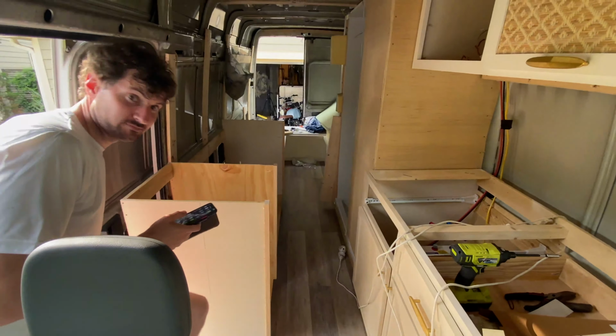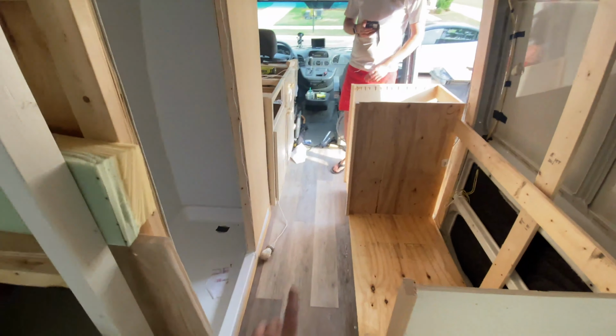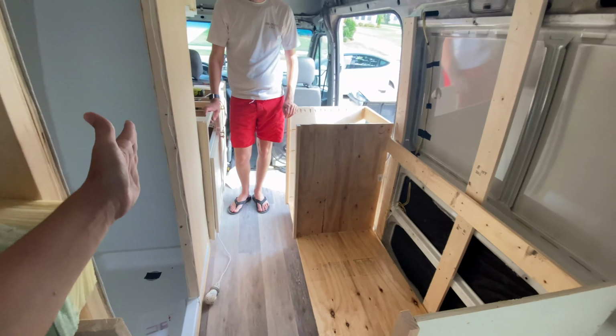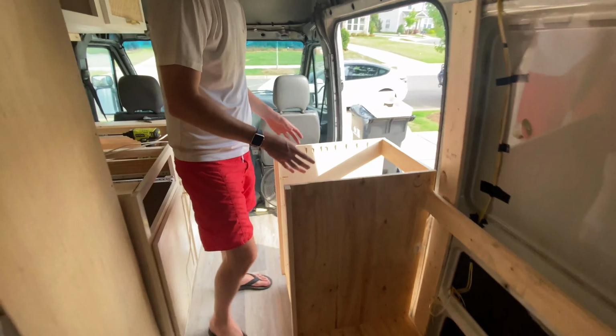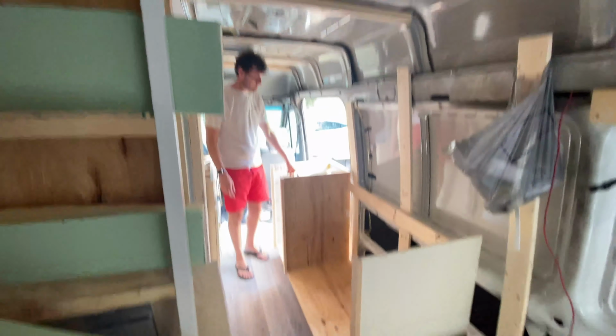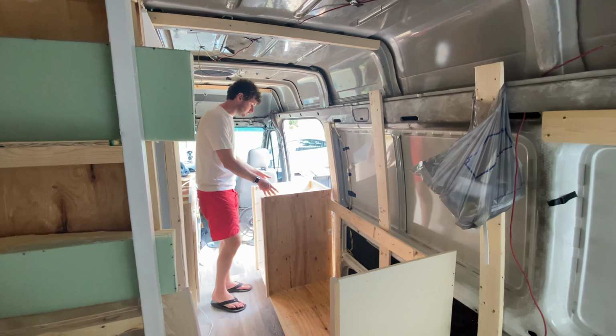So we're kind of having a little bit of a debate. We feel like this is too narrow right here. We're trying to decide if we should shorten this cabinet depth-wise, or take out this whole square for this cabinet to open up and have a little landing. This square is the refrigerator. So essentially the refrigerator would move to here and it would share the same space as the stovetop.